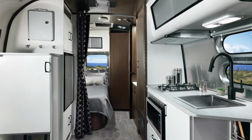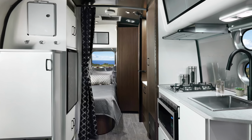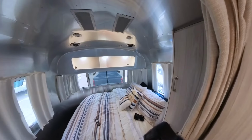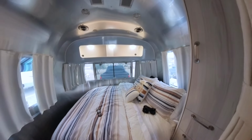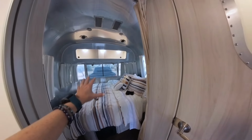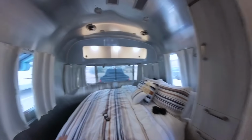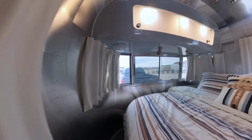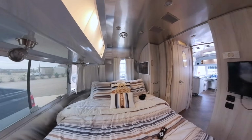So the 19-foot Caravel had a corner bed in the rear, which is great for space. But what ended up happening is I would have to crawl over my wife, Jackie, who's up there, and it was a royal pain in the butt. So with the upgrade to the 25-foot, we now have a queen bed, which we're a couple queens. So this is absolutely perfect. And with this queen bed, we also have ample walking space for me to get over here on my side of the bed. Problem solved.